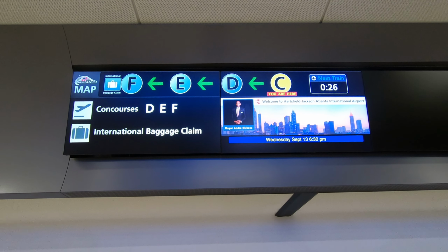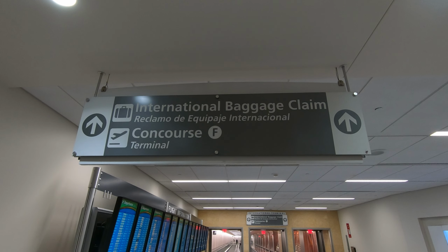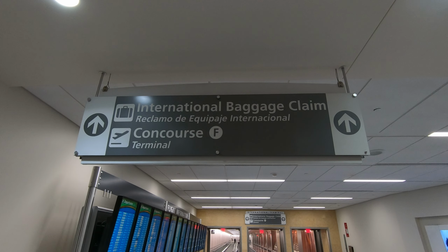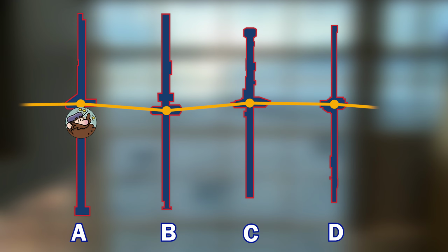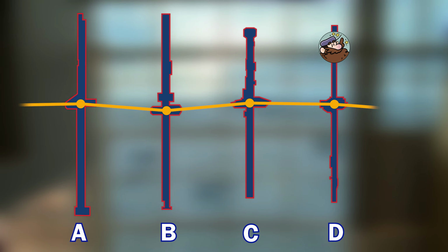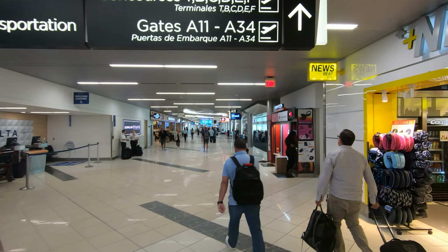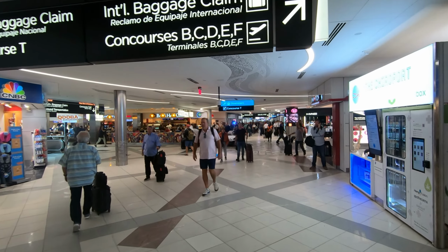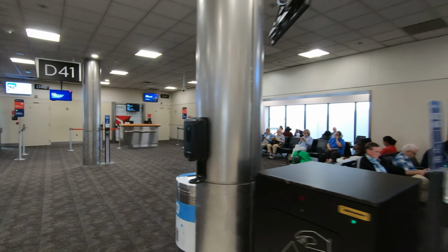Even if the train isn't running, which is really rare, there is a corridor you can use to walk between concourses, complete with moving sidewalks to help you. Even walking the entire way, it only takes a few minutes to get to the next concourse. From the farthest gate and the longest walk, you can get between any 2 gates in concourses A through D in about 20 minutes, with most transits taking about 10 minutes. For a more in-depth view of each of these concourses, check out my full unnarrated walking video of ATL.